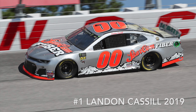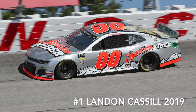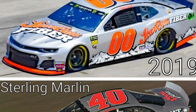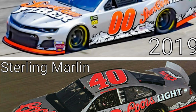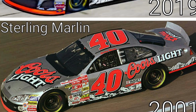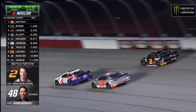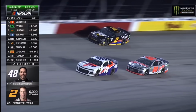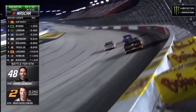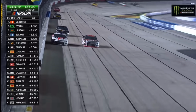And for me, at number 1 is Landon Cassill's 2019 throwback to the Silver Bullet. The Silver Bullet right there. The scheme has its own name. That shows how iconic it is. But beyond that, the number, while not the same way that LaJoie's was, is still in the same font as the 40 car was back then. The double zeros have the same font as the 0 in the 40. So that right there, awesome to see.